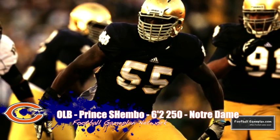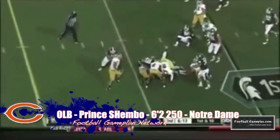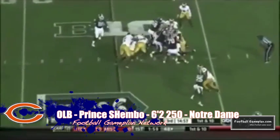And rounding out the Bears draft, I had them bolstering the depth at outside linebacker with Notre Dame's Prince Shembo, who's a solid all-around player that plays the run extremely well, which is something that they definitely need to do a lot of this season.